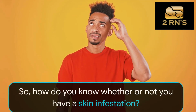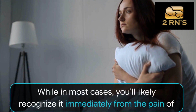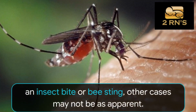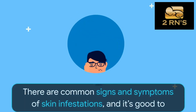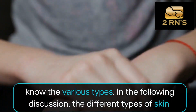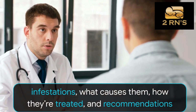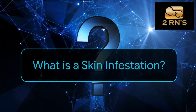So, how do you know whether or not you have a skin infestation? While in most cases, you'll likely recognize it immediately from the pain of an insect bite or sting, other cases may not be as apparent. There are common signs and symptoms of skin infestations, and it's good to know the various types. In the following discussion, the different types of skin infestations, what causes them, how they're treated, and recommendations for avoidance will be covered.